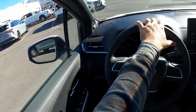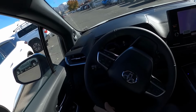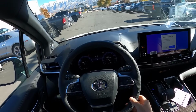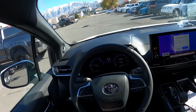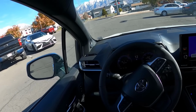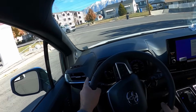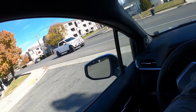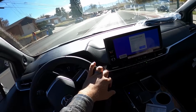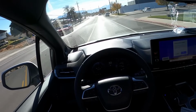Well, let us set off in the Sienna Limited. Love this hybrid minivan. It's one of the things that I think more... I mean, everyone has... Well, let's see. Yeah, Chrysler has one. Kia has one. Honda doesn't have a hybrid minivan. But the thing that makes Toyota unique is hybrid all-wheel drive. Now this particular minivan doesn't actually have all-wheel drive, but for some of you that might not be a deal killer.